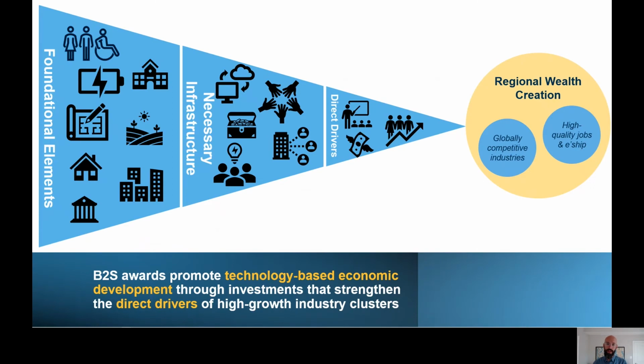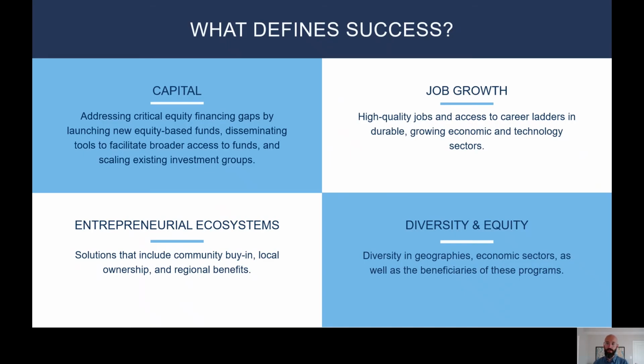Now, at a high level, what the Build to Scale program does is promote technology-based economic development, and we fund these direct drivers of high growth industry clusters, high growth technology startups, ultimately creating wealth, creating economic opportunity in a region via globally competitive industries and high quality jobs and entrepreneurship. Success for us is increasing the formation of and access to equity-based capital, increasing the number of high-quality jobs in a region, scaling entrepreneurial ecosystems and strengthening them so that entrepreneurs live in environments in which they can thrive and in which they can grow their businesses, and ultimately making sure that these ecosystems are diverse, equitable, inclusive, and accessible.